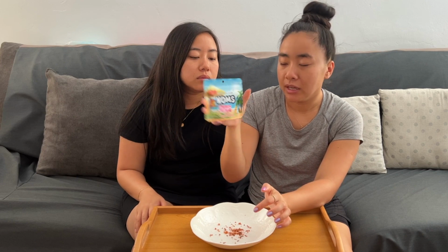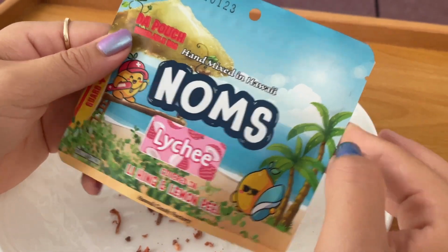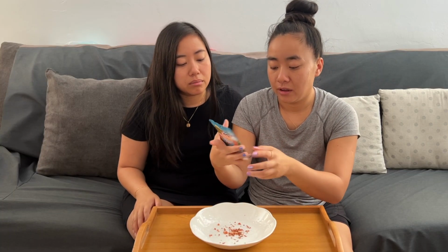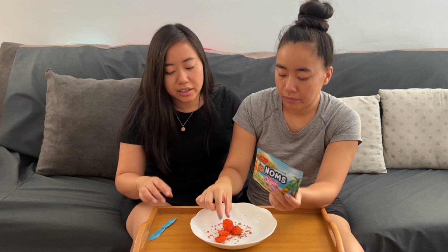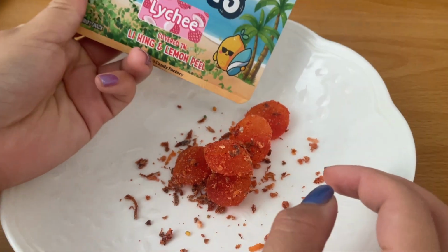Last one, this is lychee covered in lychee and lemon peel. I don't know if it's actual lychee fruit or if it's a lychee candy. We'll see. It looks kind of like a candy. Yeah, these chunks are massive. Mmm.